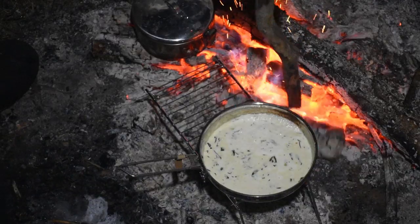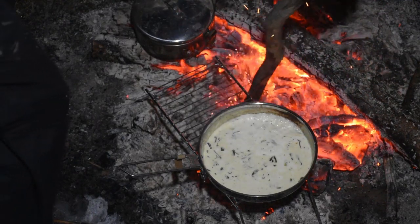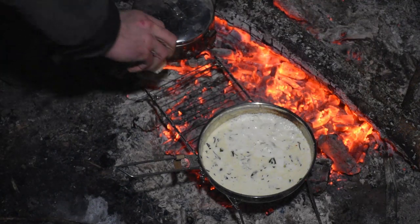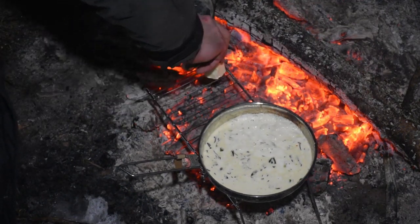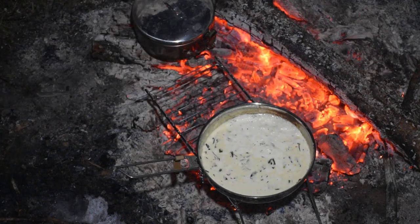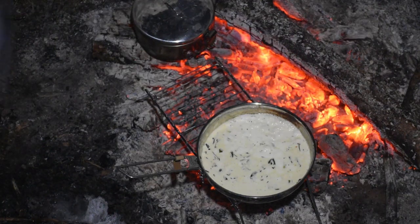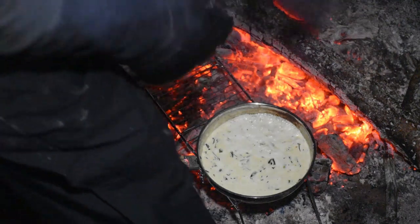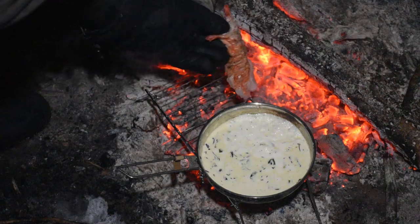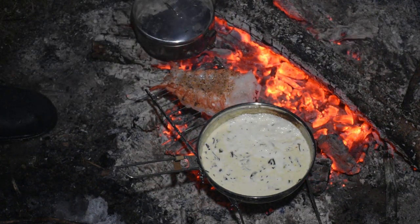Okay. Let's take this, put that like that. Get some coals under here. Our stick of butter here. And we're just gonna add a little lubrication to that. Oh, that's hot. And then, we're gonna take our lobster tail and throw it on there. Oh yeah.